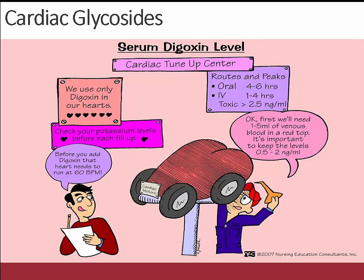Other side effects: visual disturbances, bradycardia, and the patient will need to include potassium-containing foods in the diet to avoid hypokalemia. Patients should be taught to check their pulse daily before taking digoxin, and if the pulse is less than 60, they need to call their healthcare provider. Interventions to monitor for toxicity: monitor the potassium level for hypokalemia and monitor the apical pulse, which should be greater than 60.